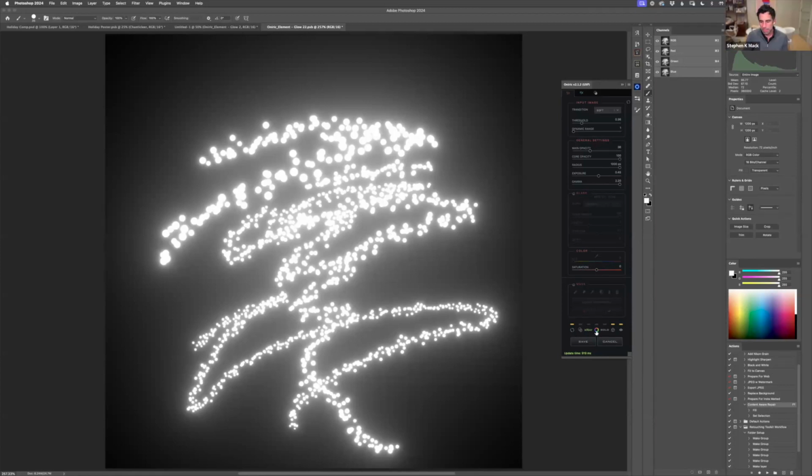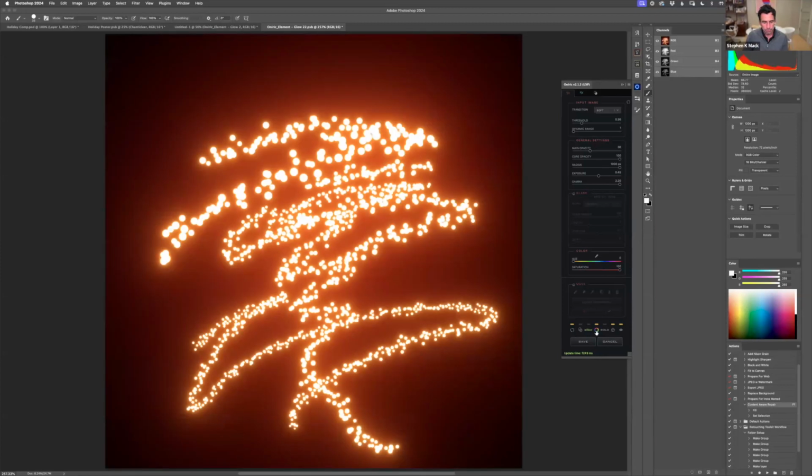I'll go back to the color. And then you can do some really amazing things. You have these effects where you can do these glares. So for example, let's do center. See if it's going to do that.